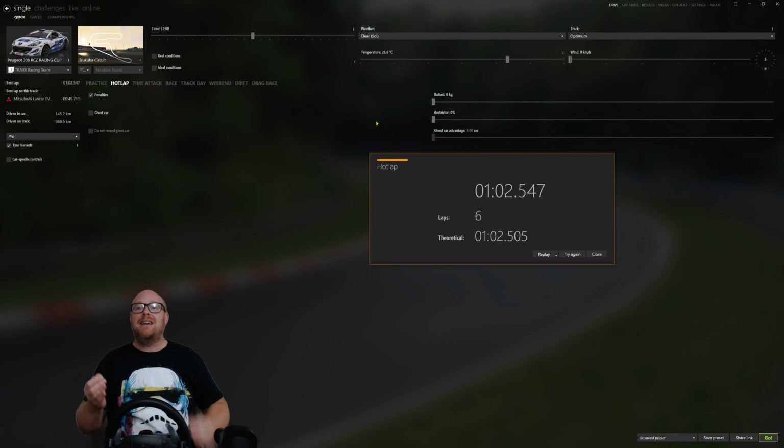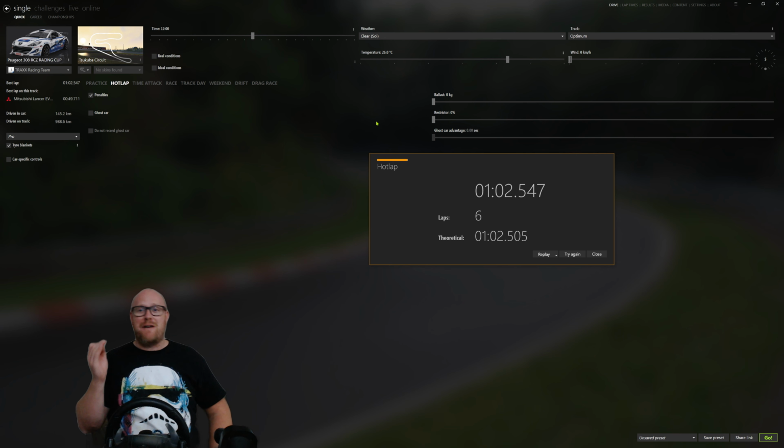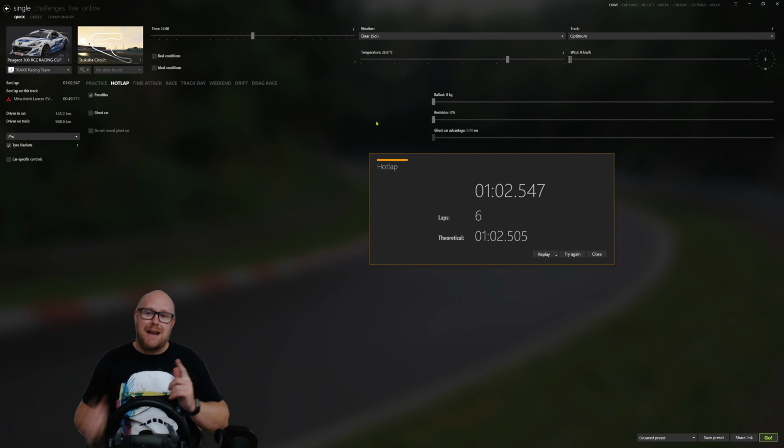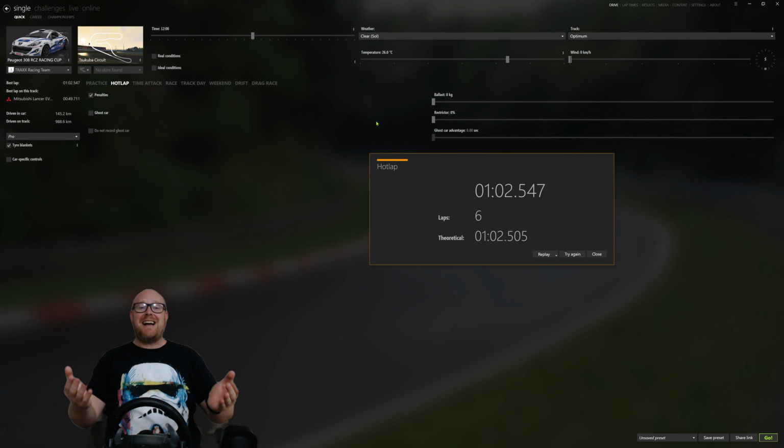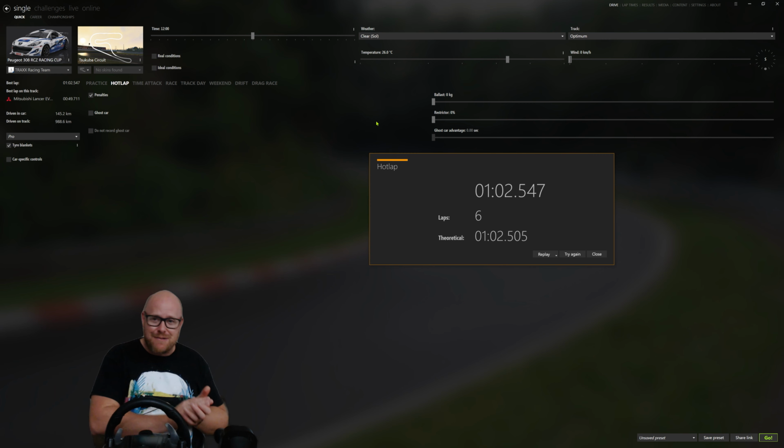Clearly I've beat it, and a theoretical there of 1:02.505. So we're not far off the theoretical time. I'm really happy with that, and that was just within the 6 laps. If I'd done any more than 6, that would have been disqualified. Bloody hell, I really can't believe I've done that. Obviously a bit of practice yesterday helped out.